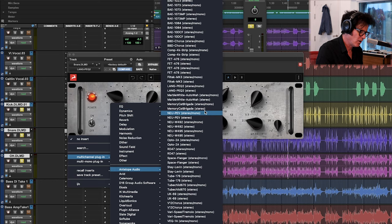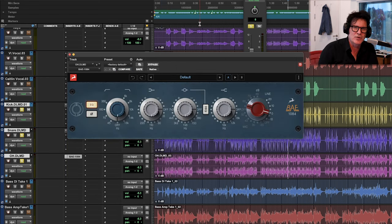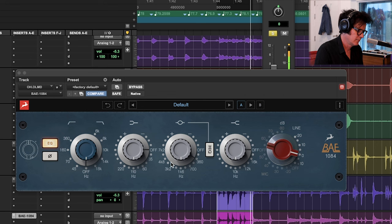But for EQ on the overheads, I'm going to want to cut a little bit of low mids because... Let's remember, of course, that those overhead mics are also picking up toms. So I made sure we selected the stereo version of the 1084. So let's cut some 360.